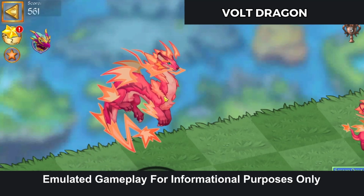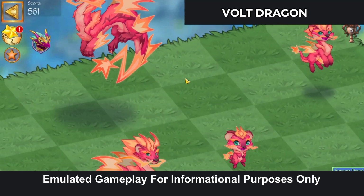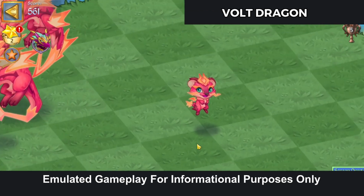I don't know what I think of this one. What do you guys think of this guy? Which is your favorite? The tier one, the tier two?